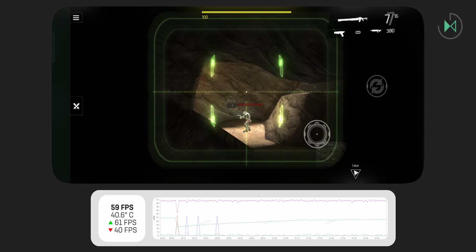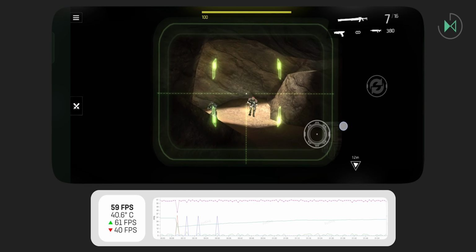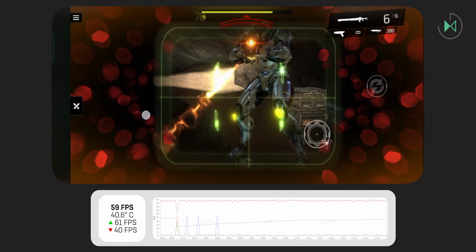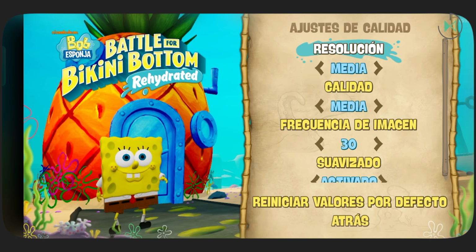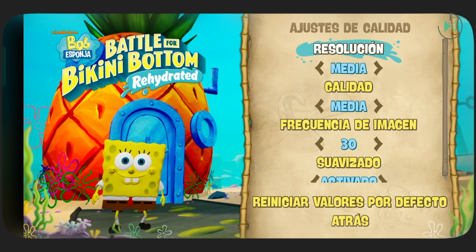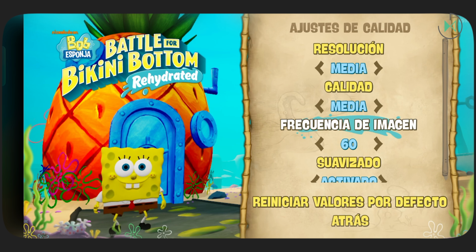In fact, in this case, you see a good optimization, so the performance could also vary depending on what game you're going to run, but in this case, the experience was very good. In the SpongeBob game, by default, it gives us the resolution and medium quality for our test. We only went up to 60 frames per second, keeping the smoothing enabled. Again, we had, I think, a good experience.